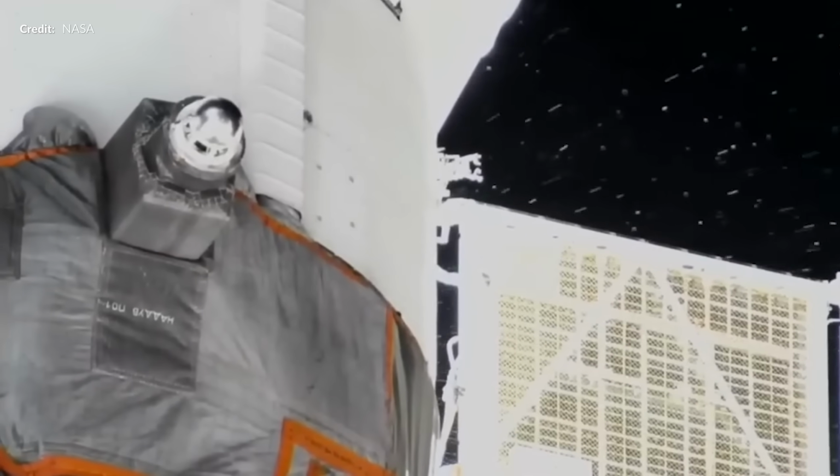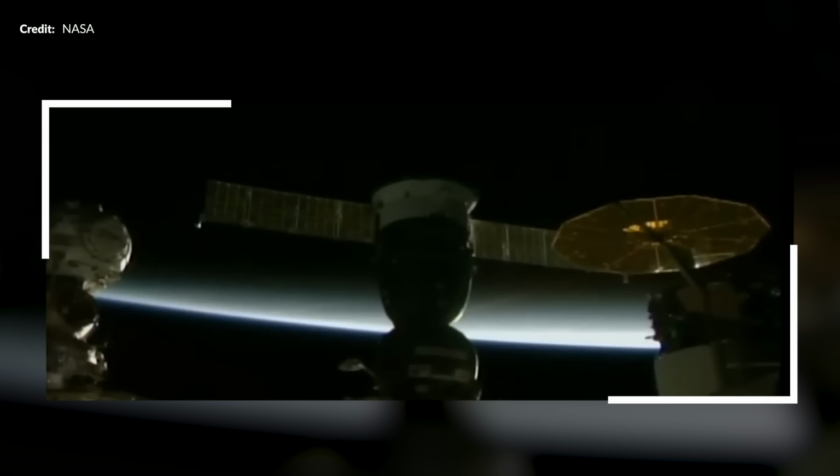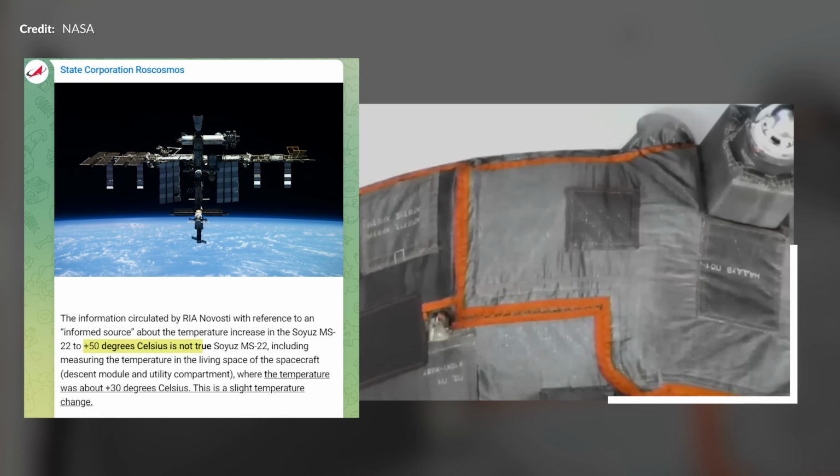The surface of the radiator around that hole was discoloured too, so it was thought that perhaps a micrometeoroid impact may have caused this. Now, it was rumoured that temperatures had begun to spike within the vehicle to around 50 degrees C, but Roscosmos posted here, and after a quick Google translation, they deny that, saying that instead it had been up around 30 degrees C. The big question though, was this vehicle now unfit for crew transport home?